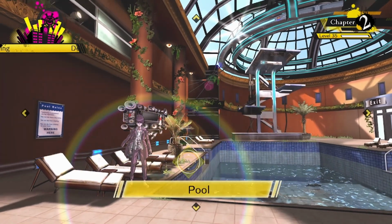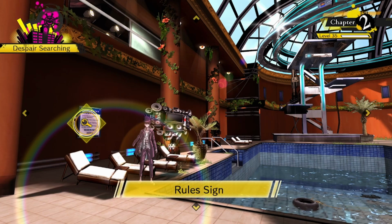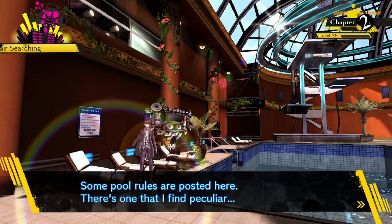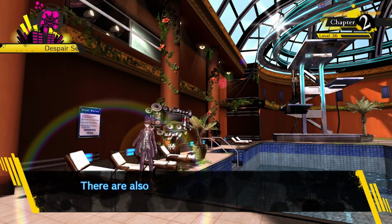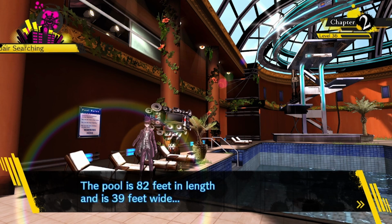Now then, let's see, what else do we have to look at in here? We've looked at the windows. The rules? Some pool rules are posted here. There's one that I find peculiar. There are also some specifications written here. Oh, thank you, Jesus. I was planning on pausing the recording and going and looking up the specifications before the trial started. Thank you, game, for giving them to me here and now.